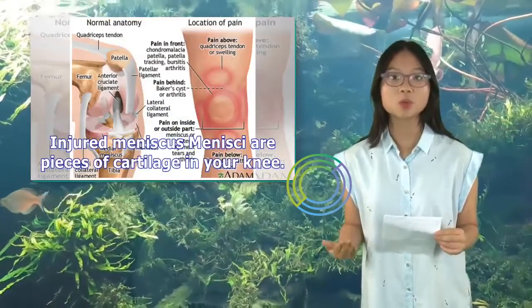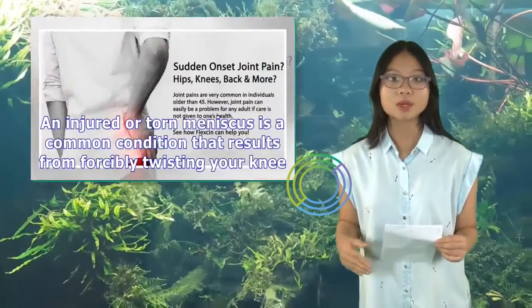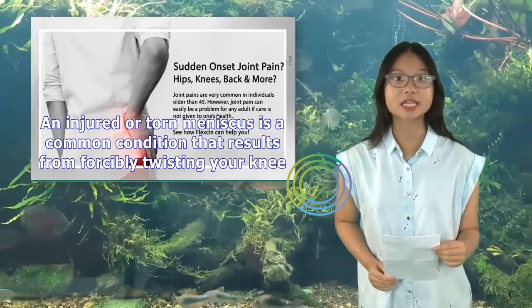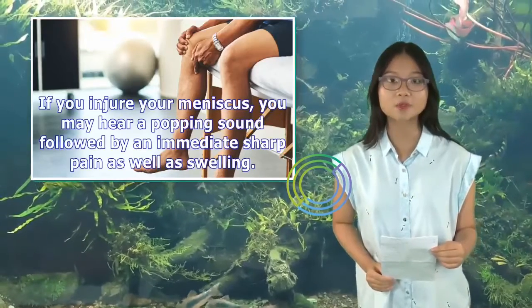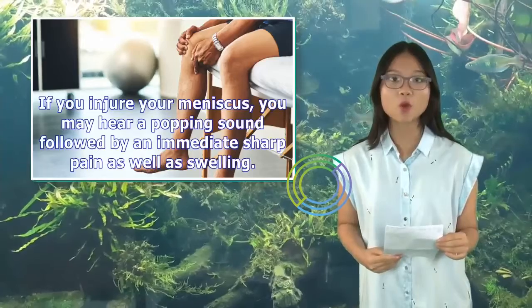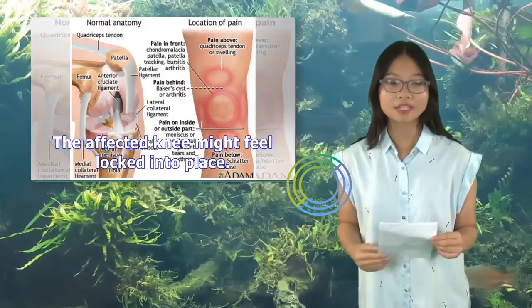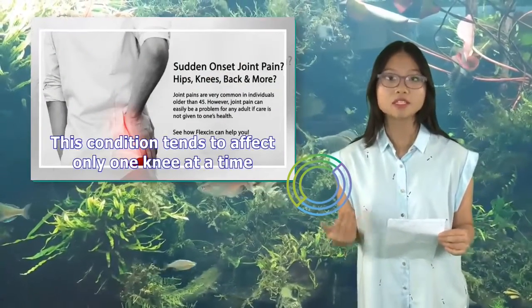Injured meniscus. Menisci are pieces of cartilage in your knee. An injured or torn meniscus is a common condition that results from forcibly twisting your knee. If you injure your meniscus, you may hear a popping sound followed by an immediate sharp pain as well as swelling. The affected knee might feel locked into place. This condition tends to affect only one knee at a time.